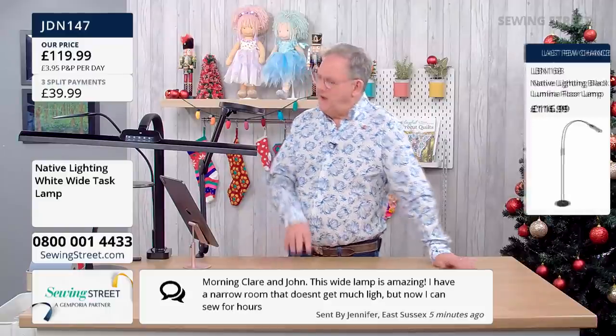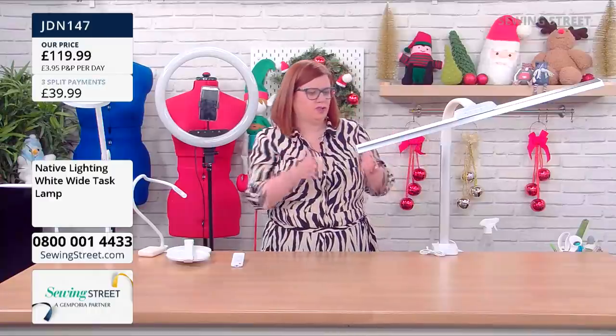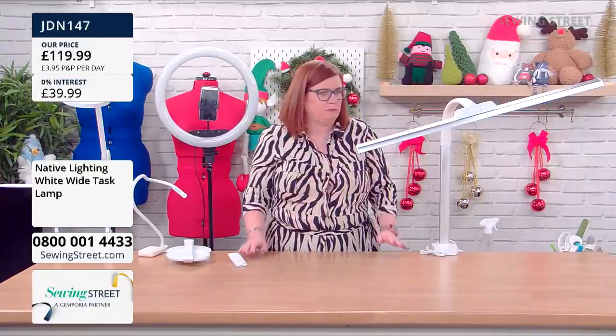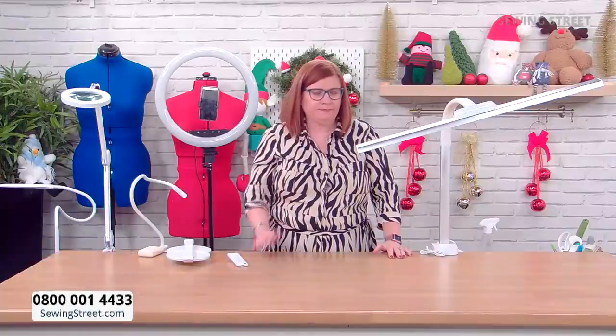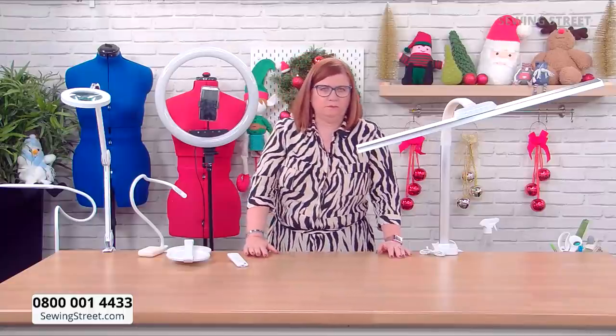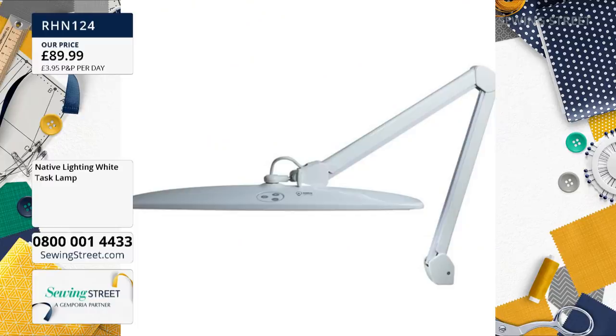Now, you do another task lamp, don't you? Yes, we do. It's not quite as wide as that one, and the depth of the head is deeper actually. Shall I show you? We weren't planning on doing this, but let me just get it. This one's more what you'd expect of a technical lamp, because it doesn't have the gooseneck. It's got more of an articulated arm.